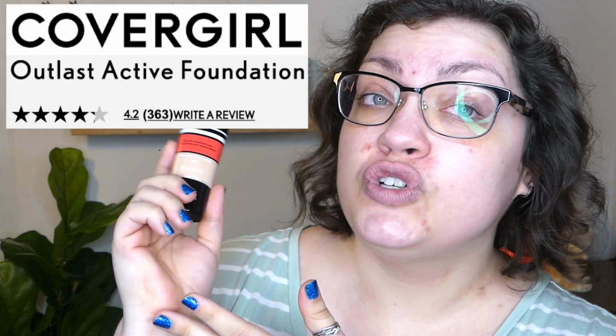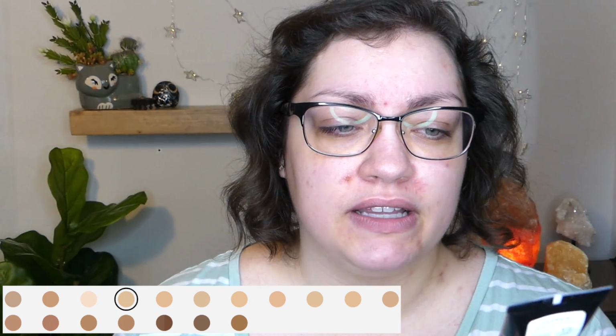It's an SPF of 20. This was, I do believe, around $10 when I bought it at Target. And I got the shade 810 Classic Ivory. It looked like the shades didn't go too fair in this line. There are 18 shades, at least online. I don't feel like they had 18 shades in store, but maybe I'm wrong. Was this the third to lightest? Second to lightest? Something like that?